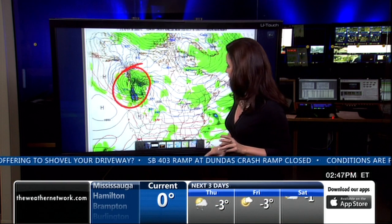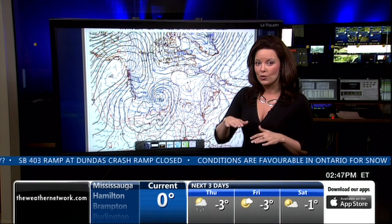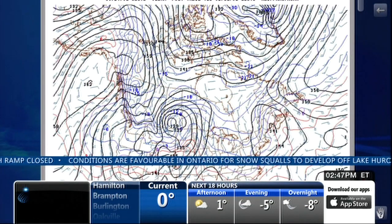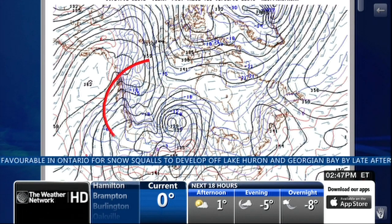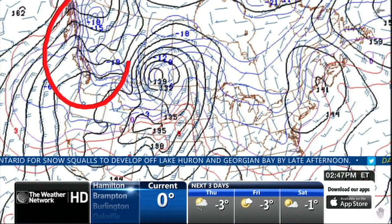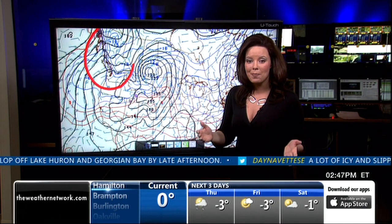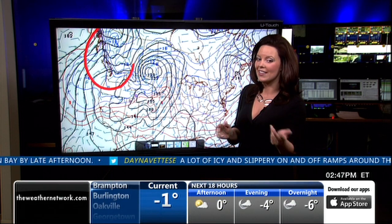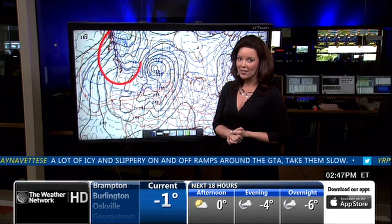But another layer of the atmosphere we look at is the 850 millibar level, which is about 1,500 meters above the surface. That can determine our temperatures that may or may not support snow. We see cold enough air in place on the west coast, minus 18s, and I zoomed in there on the left. That could support snow, but by that point the system's moving east into the interior, so it looks like Vancouver may not get their first snowfall, but that system becomes a powerful one through the prairies.